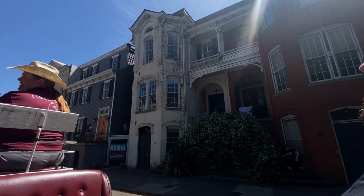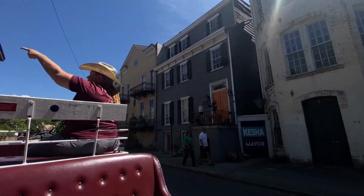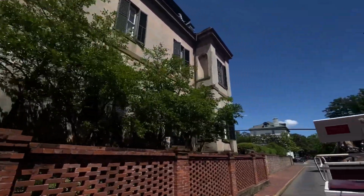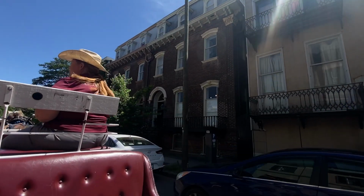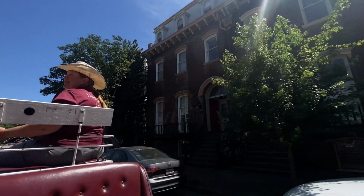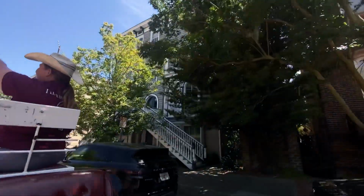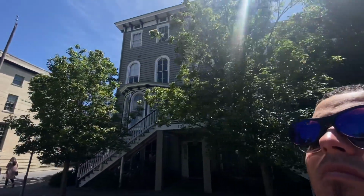Now we're going to start seeing some of the big, beautiful homes. And some of these are museums, like the home here on the left, and they're family residences here on the right. The historic district is very residential. So even the museums were homes up until the 60s or 70s. And the magnolias in bloom there, that's really pretty.